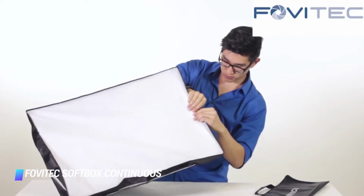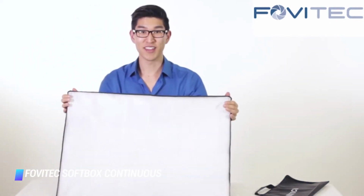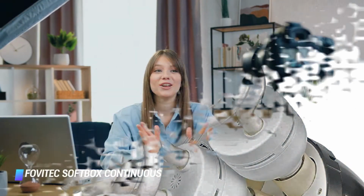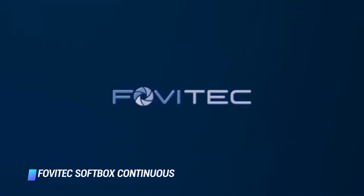If you're looking for the most professional video streaming, the 3 softboxes will cover the left and right-hand side and above to ensure that there is no shadow at all. The kit includes 1,000-watt bulbs, along with fluorescent lights and a convenient carrying bag. Everything can be packed in this bag, making transportation very easy.